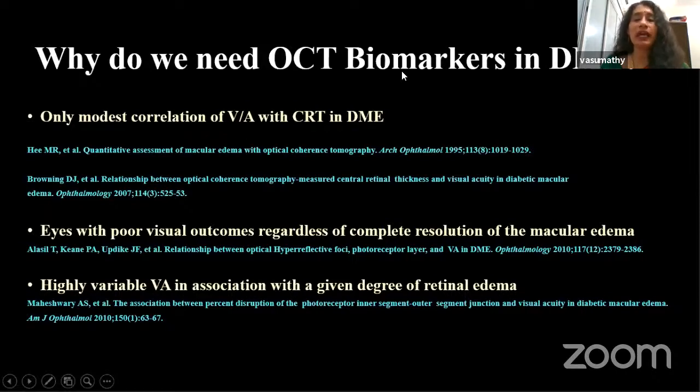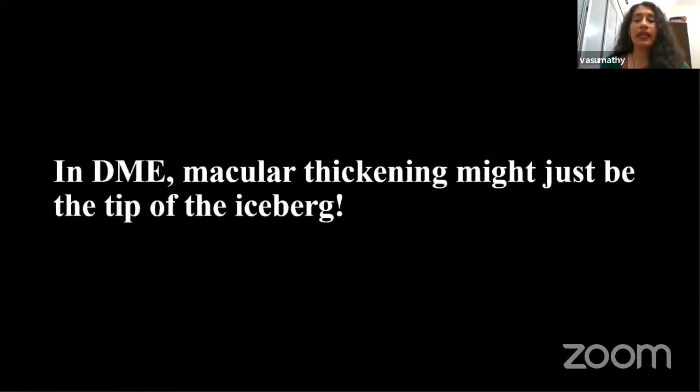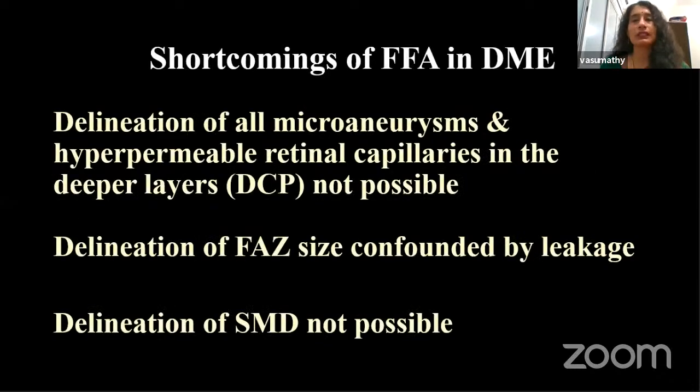But now we need some biomarkers because the CRT doesn't correlate with the visual acuity. Secondly, there are a lot of eyes with poor visual outcomes, though the macular edema completely resolves. So we need to understand why. And also, even in the same patient, there is a highly variable visual acuity in association with a given degree of retinal edema, even between both the eyes. Therefore, in diabetic macular edema, it is important to understand that macular thickening might just be the tip of the iceberg. There are so many other things which we need to understand.